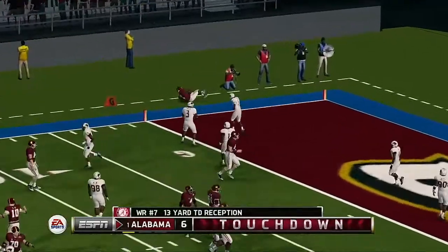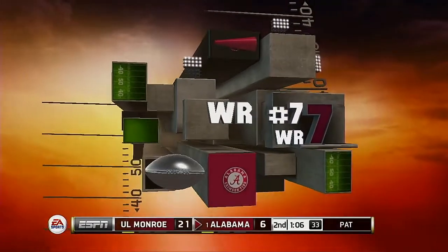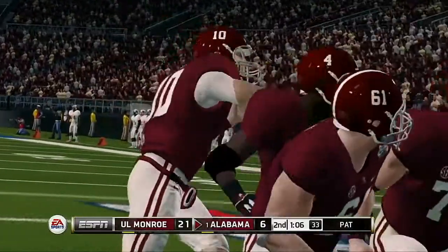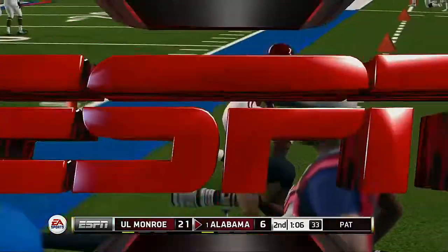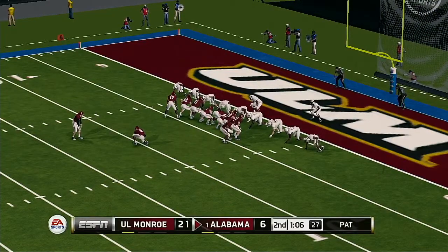Quick strike to the receiver, touchdown. And did that play ever develop nicely? Well, it's all about the receiver on this play. He beat his man off the line and then ran a perfect route. All he had to do after that was make the catch. They got great concentration from everyone to connect on that flag pattern.